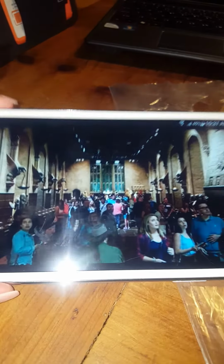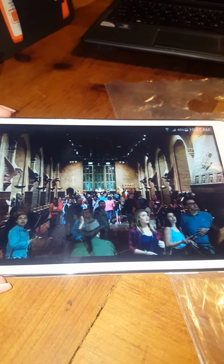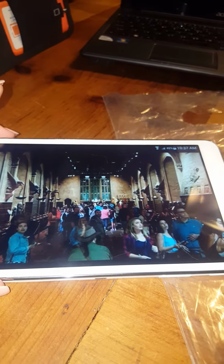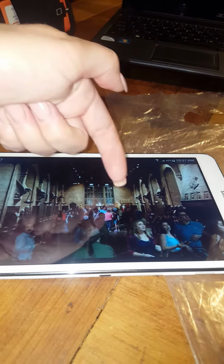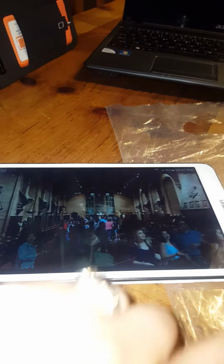It absolutely rocked. So there's the Great Hall, and you walk in, and it looks kind of small here, but I think it just might have been my camera angle. There were so many people, you just had to lift up your camera and hope that you got pictures. You can see back here is where the professors would sit, and then there are big, long tables on either side.